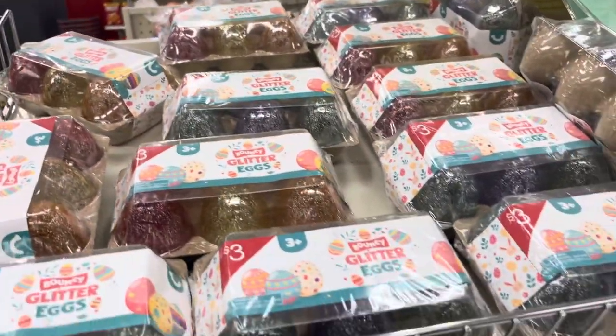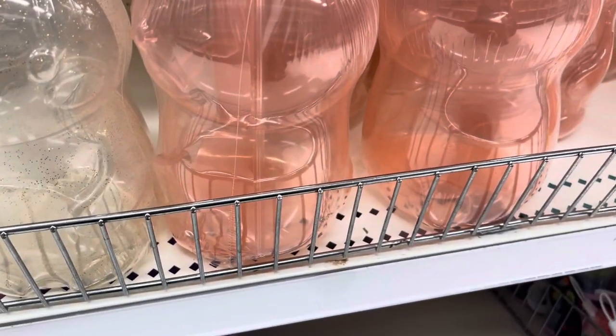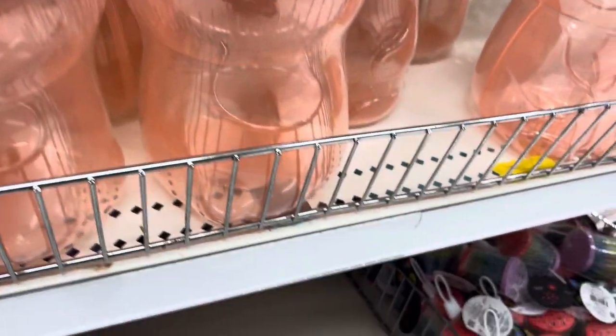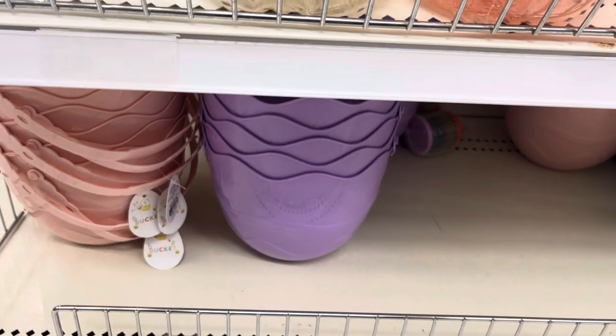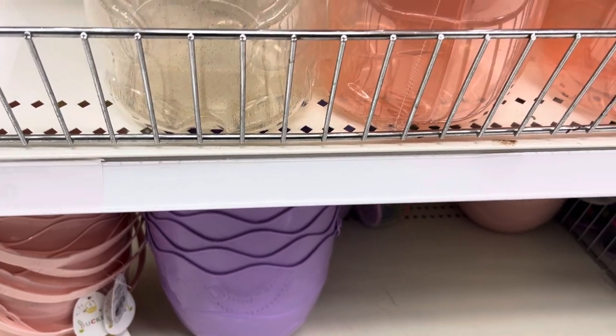They have the glitter eggs. They're $3. They also have the giant eggs, bunny eggs. They're also $3. And if you want a pail or something, I'll come back maybe when they stock up again. Hopefully you can get out to Target and find some new things.